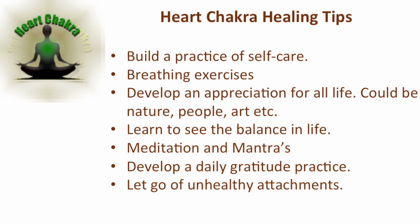Also, let go of unhealthy attachments. Let go of unhealthy attachments to food, to drugs, to alcohol, to people. We have people in our lives that are not serving us. We need to let them go. Unless you're strong enough to deal with it, there may be a time when you just have to let them go so that you can reconnect and you can do your own healing. That's allowing your heart chakra the time to get back in sync, to go back to where it started.